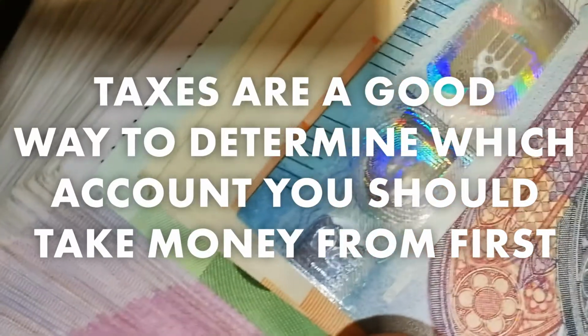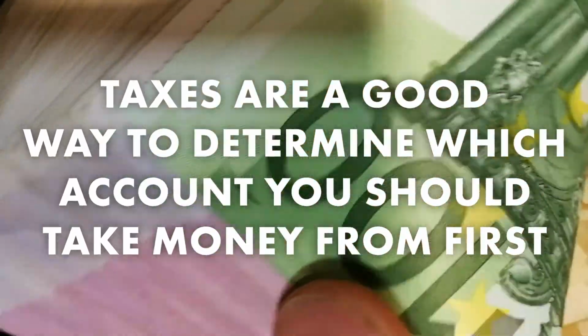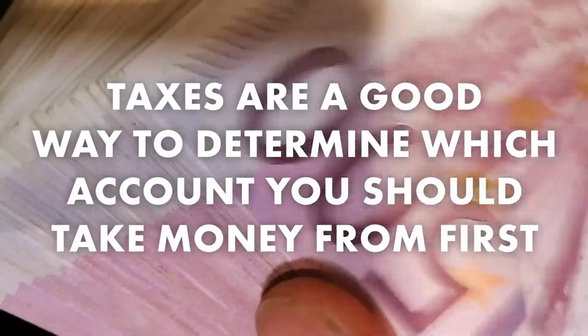So if taxes are low like they are now, let's say they're at 20%, maybe we take all our money out from pre-tax accounts. If taxes go up to 50%, I don't want to pay 50%, so I'm going to take money out of my tax-free account, or maybe I'll just take money out of my brokerage account. So taxes are a really good way to determine which account you should be taking money from first.